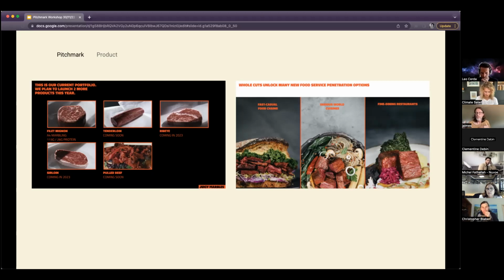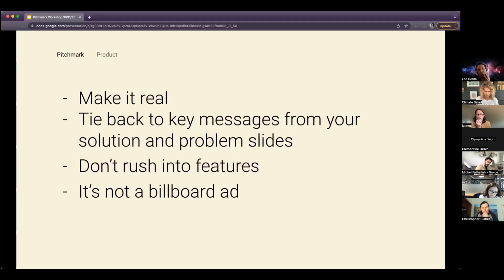So they're really making these slides do lots of work that then sets up the next message that they've got to give to be more powerful, to be more credible, to be easier to understand. So the product pages, making it very real, tying it back to the key messages in your solution and problem slides, creating that clear link through all of the slides. Being a bit careful about rushing into features. Don't just describe the feature, try to show it or make it tangible for people. And talk about the benefits, not just the features.